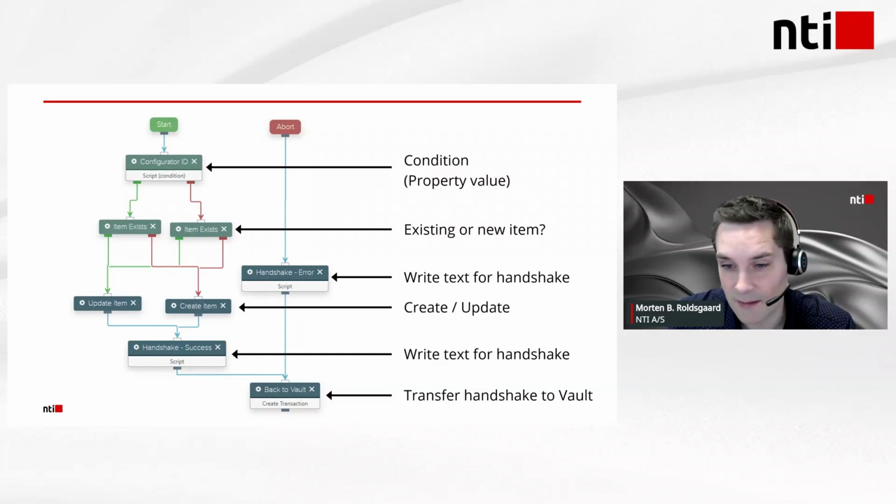And the point of that is that we can transfer this handshake, so to say, this string or text, back to Vault, for example. Now, in this case, we transferred from Vault to PLM, and we wanted to send back this message to the Vault user saying that the integration was successful, because otherwise he will fully rely on the functionality, that everything goes right every time. But it could be nice to have an indication in my system that now I triggered the integration and it went well.